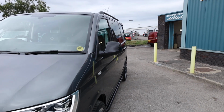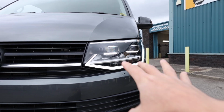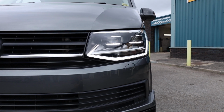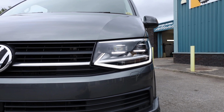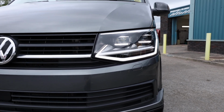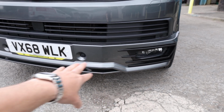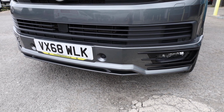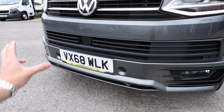Another really nice feature, and this van really is sort of fully loaded, we've got lovely LED headlights, a fantastic extra or feature to have on any Transporter. The standard headlights aren't fantastic, so the LED headlights are a really, really nice feature to have. They also give you these lovely LED daytime running lights as well. This one has also got front parking sensors. Now you will notice there are a few stone chips and things to this front splitter here. This will be replaced before it leaves us, so that has been ordered and that will be replaced before it leaves us, so that will be nice and fresh.